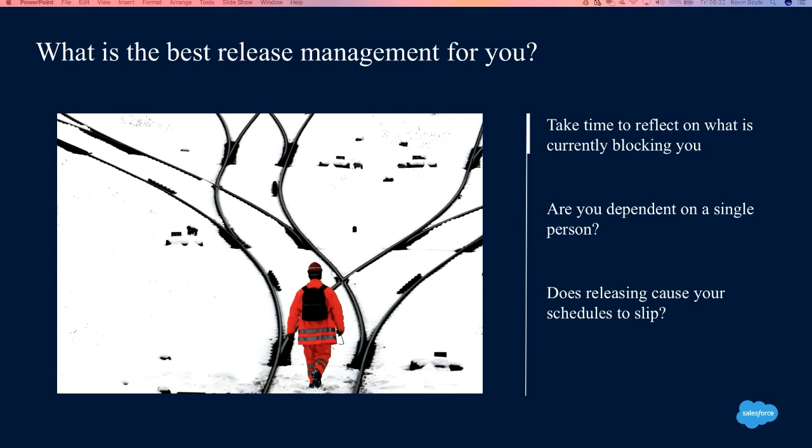Does releasing cause you stress, or does it cause your schedules to slip? We see a lot of people who come and tell us their release management is pretty good, they've got it under control, and you dig in, and it's because they spend a week doing development and leave aside 3 days to do the deployment, building that change set, or working with Jenkins or something. It just eats a lot of time.